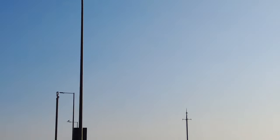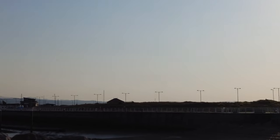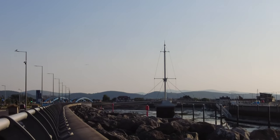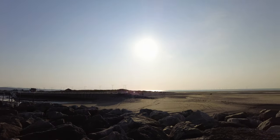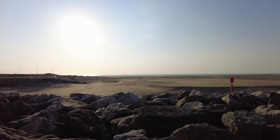Well, let's have a look over here now. This is the harbour area. It's good on here, quite sunny. Hopefully you can see. And the bridge down there, there are some boats. And we can walk across the bridge. If you want to walk on the sand over there, just cross the bridge, make your way around.